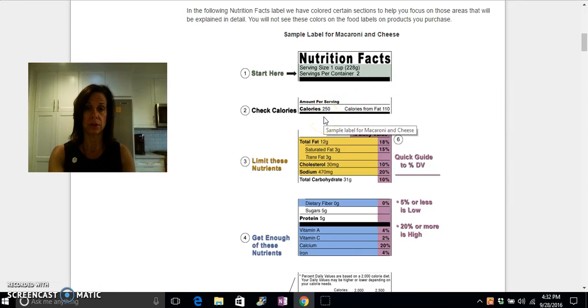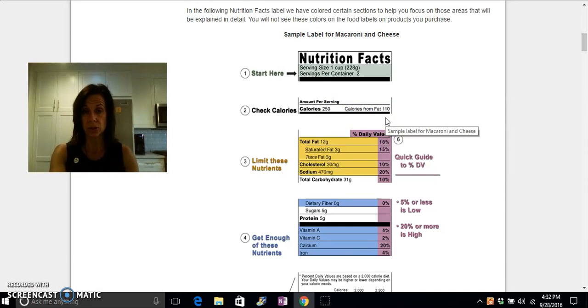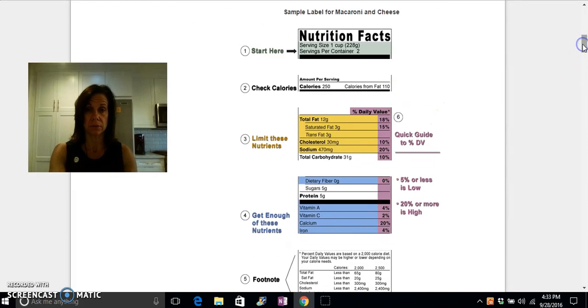So what is the amount of calories? What calories are in each serving? 250 calories per serving. So here's the thing. If you eat the whole thing, you've just consumed 500 calories. So you have to be very careful with that, right? All right. So 250 calories and 110 calories are from fat. Fantastic. So if you eat the whole thing, that's 220 calories from fat, which is on the high side. All right. So that's covered. Fantastic.